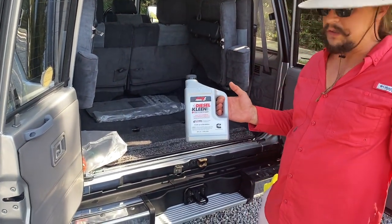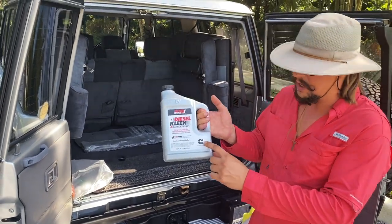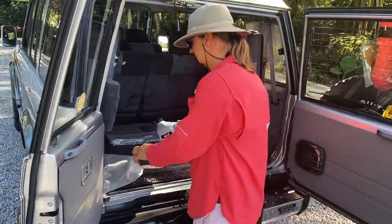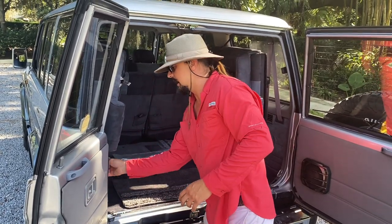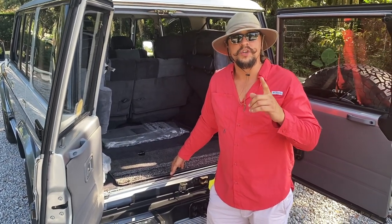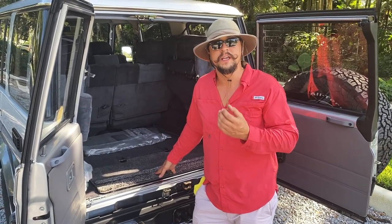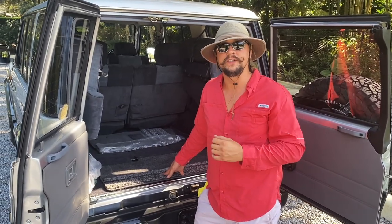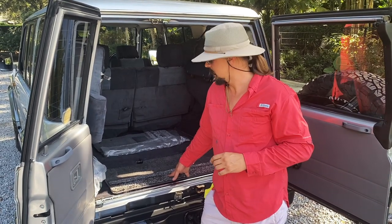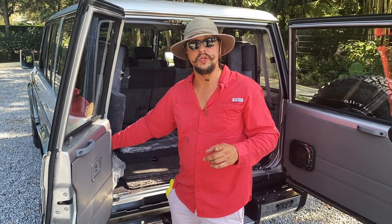Power Service Diesel Clean products. I don't have to talk here for a long, long time. You see this Cummins emblem right here? Cummins? That means something, a thing or two. What it should mean for you is that this product increases cetane, which means it increases the speed of combustion. It doesn't burn as slow in the cylinder, and it decreases the gas temperature by a great margin. So I run this every time and everywhere, and I suggest you do.